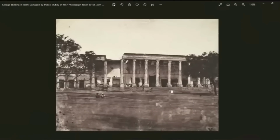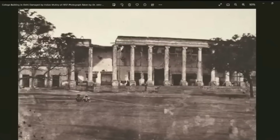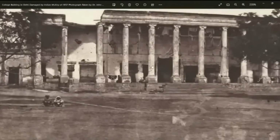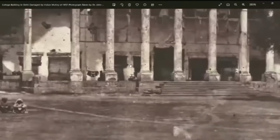All right, this is the college building in Delhi. This is damaged by the Indian Mutiny of 1857. Wow, man, they were angry. They've even ripped a bit of the roof down here. But, Greco-Romano, anyone? This is India. This building here has nothing to do with the story we're told of what was going on in India. And what's that? That looks Egyptian. I can't see it very well, but it does, doesn't it, from a distance.